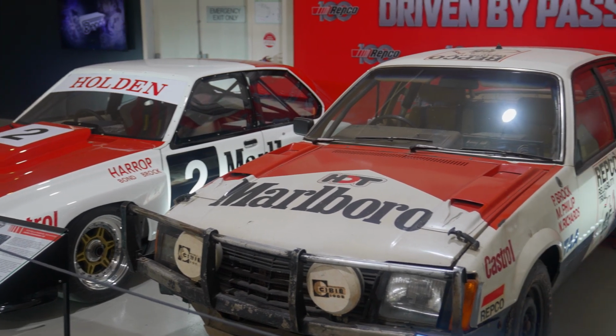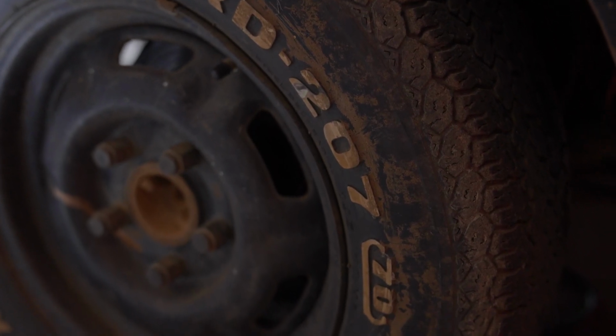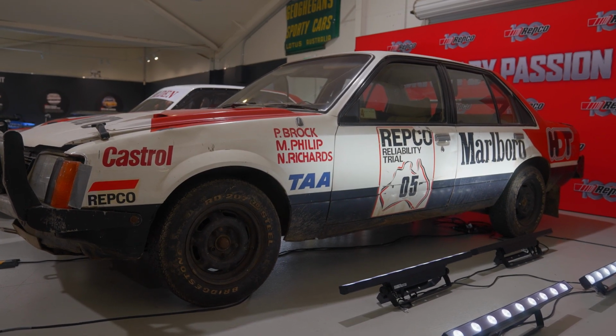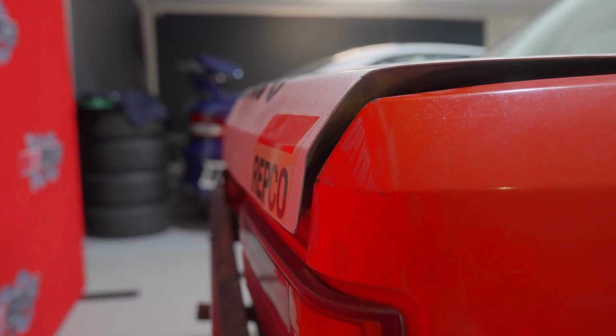Next to it in the lineup here in the display, this is special. This might look like it's just finished a round Australia trial because it does and it has and it is. This is the very VB Commodore that Peter Brock, Matt Phillip and Noel Richards took around Australia in 1979 to win the Round Australia trial that was backed by Repco. So before Commodore even won here at Bathurst, they won around Australia in 79. This is the VB Commodore.